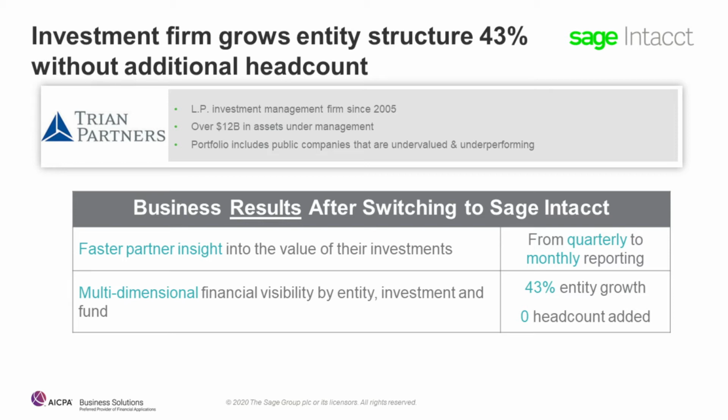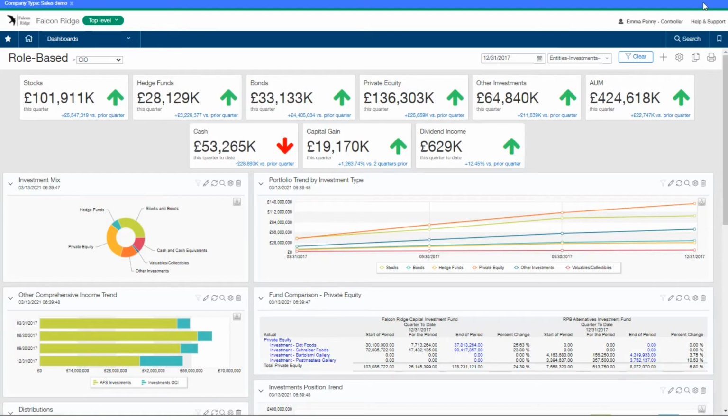So let's jump into the software and have a quick look at how that looks and what we can do there. Okay, so here is Sage Intacct. The first thing, I'm just going to point out the obvious. We are launching Sage Intacct from a web browser. And I think this is an important part. Sage Intacct has been born in the cloud. It's purely browser-based, which means you can access it from any device, from anywhere.